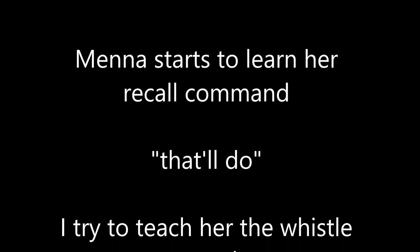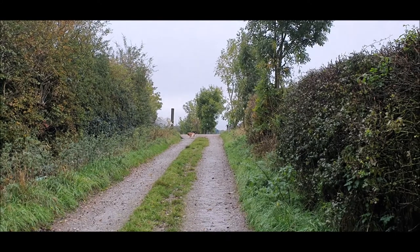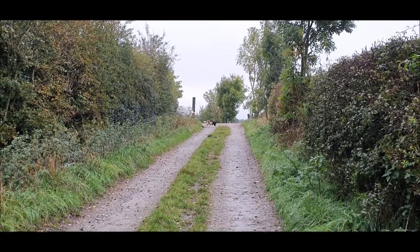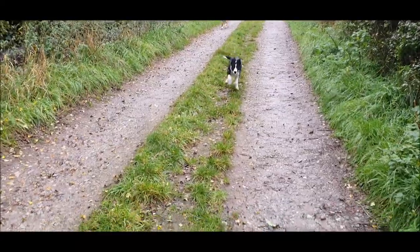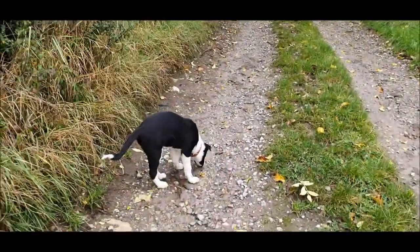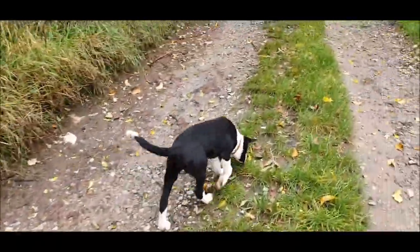Mena's at the age now where learning her recall command will come easy. Mena! That'll do! In a couple of weeks, when she becomes 16 weeks old, whatever she learns now she'll temporarily forget, as is the way of puppies.